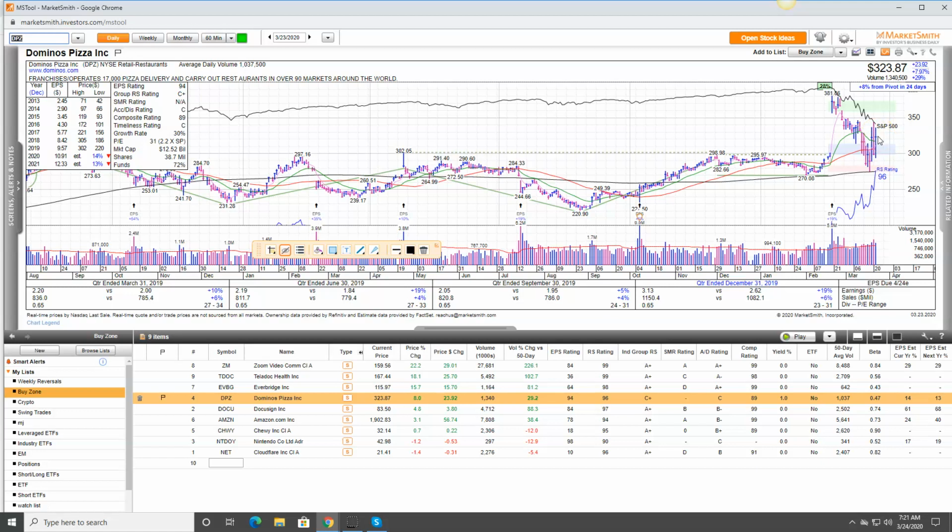But this is a stock that is really interesting, and I really like Domino's. Don't let the price per share fool you, because it doesn't matter if it's a $3 stock or a $323 stock. A 10% move is a 10% move, and it doesn't matter if it comes from a $3 stock or a $300 stock. You're going to make the same amount, okay? It's an illusion to think that you're going to make more off a lower price stock.